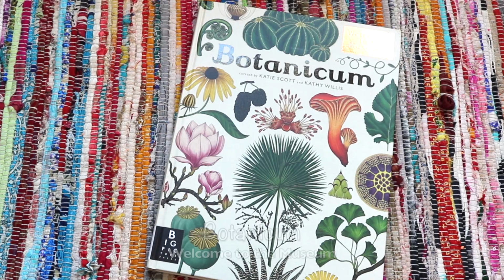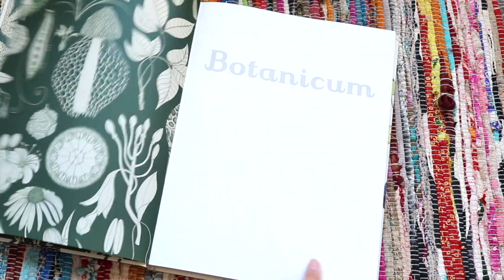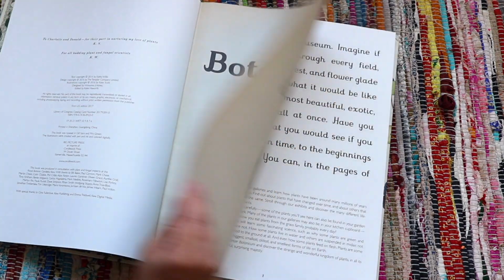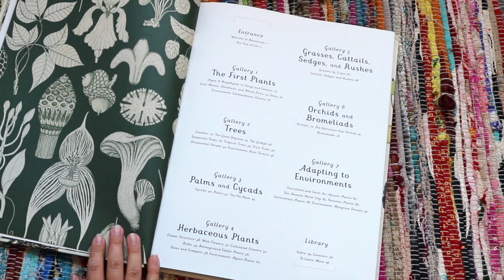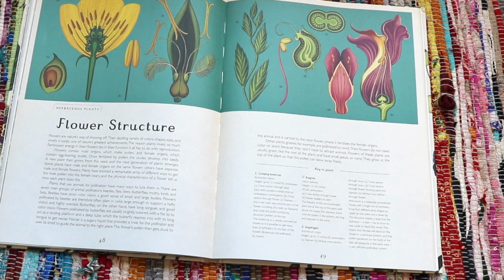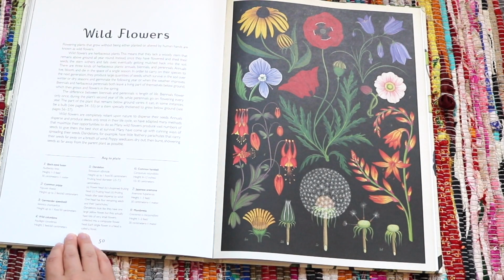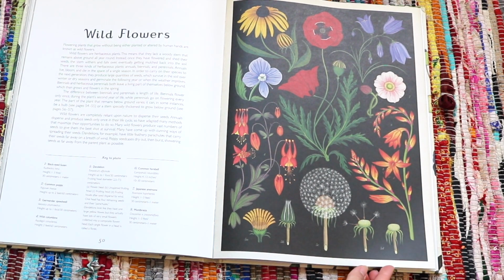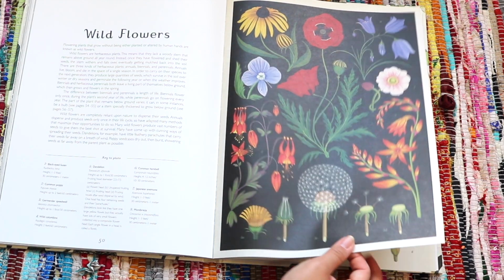By the Welcome to the Museum series. And this is the most beautifully curated and illustrated guide to plant life. This really is an elegant museum in your hands of botanical knowledge. Cross sections on the first plants, plant environments, pollination, plant species from trees, perennials, grasses, bulbs to tropical.